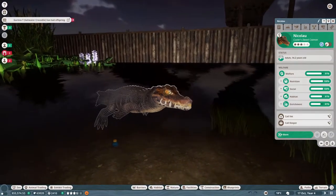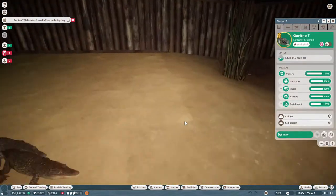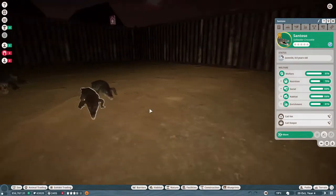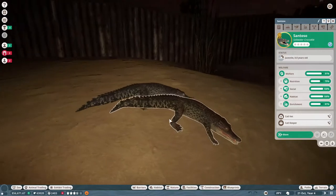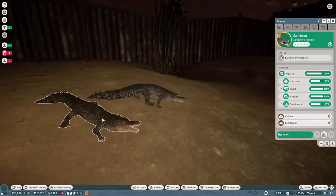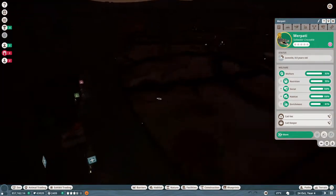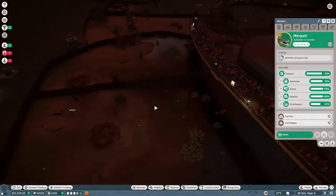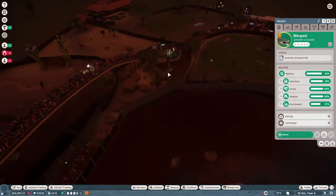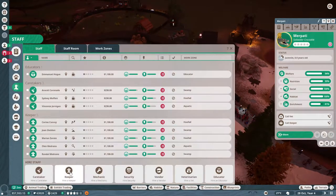But yeah, so we now have dwarf caimans. Has had offspring. Okay, we now also have baby saltwater crocodiles. Hooray! Aw, aren't they adorable? I like crocodiles, and I like alligators. You can tell that they're even slightly different colors. He's a little yellow, and this one's a little paler. But yeah, so we now have crocodiles, we have gharials, we have the dwarf caimans, some bison, zebra, giraffe, and camels.